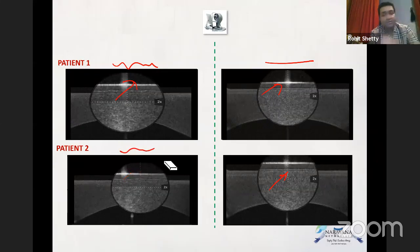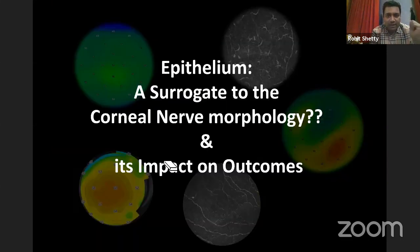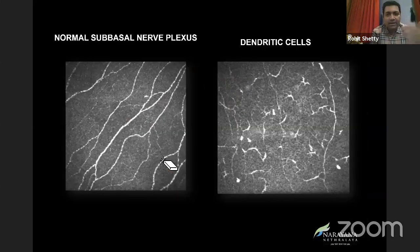And these images, these wrinkles have a huge impact on your quality of vision. And this explains how your vision can get distorted by this. A few things about the changes between epithelium and the nerve morphology. We combined the confocal microscopy in a lot of patients. And we believe that the nerves and epithelium have a very beautiful homeostasis.